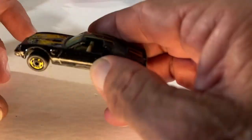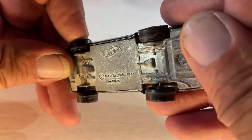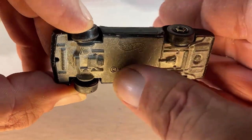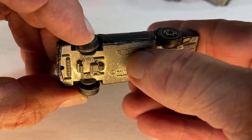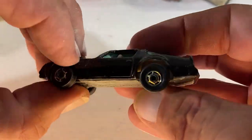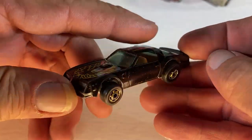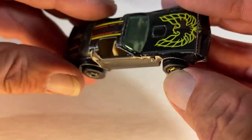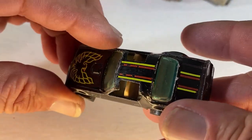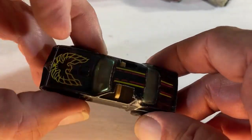So, next one, we pull out the old Hot Bird. Yeah. And they don't even call it that. Was there not enough room here, Mattel? Mattel, get off your ass. There's room for printing, but I digress. This is the old Hot Bird with the gold wheels. Yeah, there's the gold. But, you know, they ran with this casting for a long time. So maybe I should just shut up about it. But, you know, it could be a cool custom.